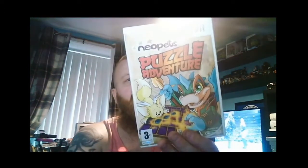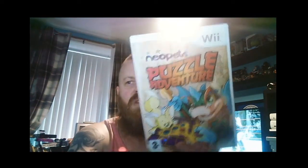The next up I picked up was Neopets Puzzle Adventure. Again, know nothing about it. I'd heard of Neopets before, but it looks like there's several puzzle games that you play on this. Disc needs a clean up, but other than that, it's perfectly fine.